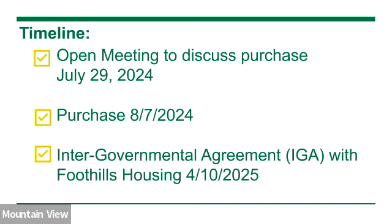Timeline on this is that we had the open meeting back in July of 24 to discuss the purchase. Purchase was made in August of 24, and we signed the intergovernmental agreement with Foothills Housing in April. As far as I know, they're in the process of getting it rented at this point. I've talked to somebody just the other day who was over there prepping some of the stuff, and don't know exactly when they'll get it rented, but it should be any day now. And if council recalls, on some level, although it's not a huge revenue source, it is another way to diversify our revenue income by having rental property.